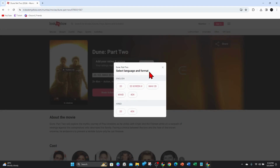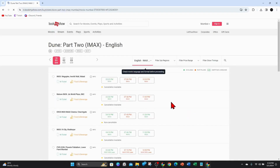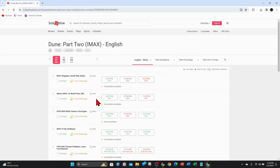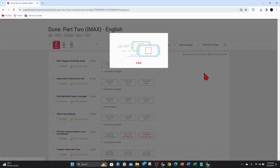And then select language and format. So if you want 2D, 4DX, Hindi 2D, 4DX. So for this demonstration, I'm going to do IMAX 2D. And then choose your cinema. Where would you like to view it? So for this demonstration, I'm going to click on the 7 PM show here.